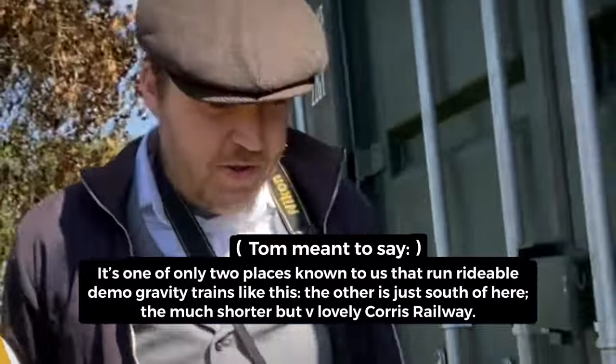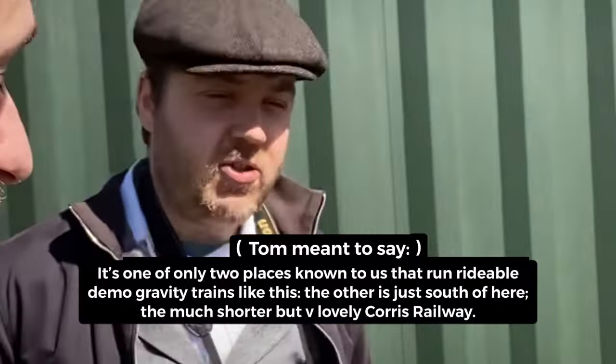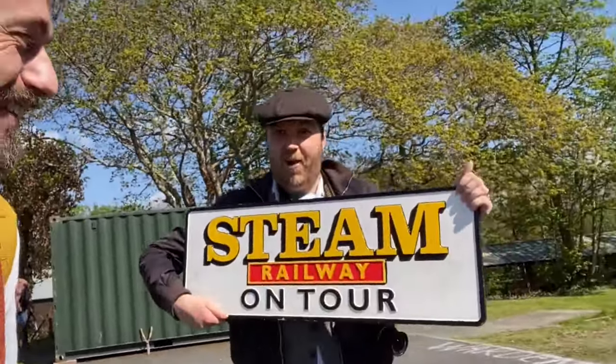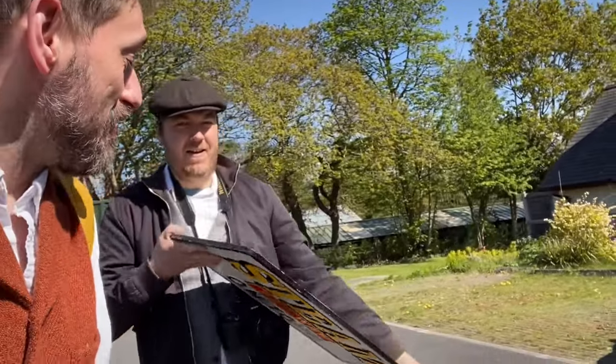So we are about to do the gravity train on the Ffestiniog Railway. The only place in Britain you can do this. Probably the only place in the world you could do this. We've also brought... That might fit in the wagon. Very, very excited. We have come appropriately dressed for the occasion.